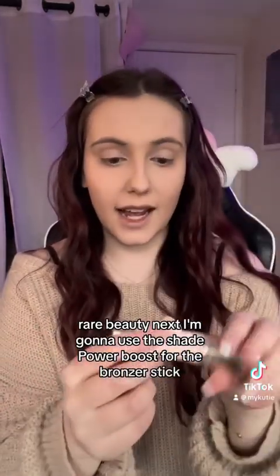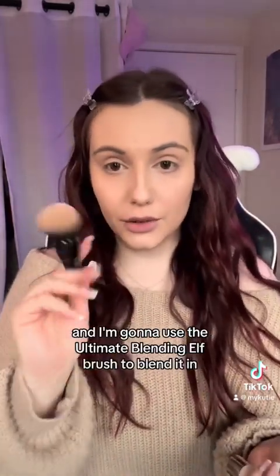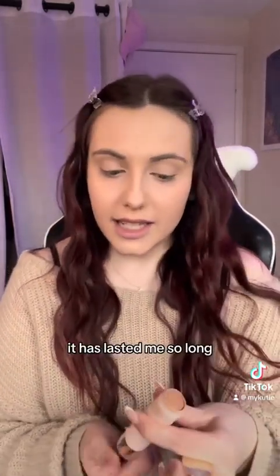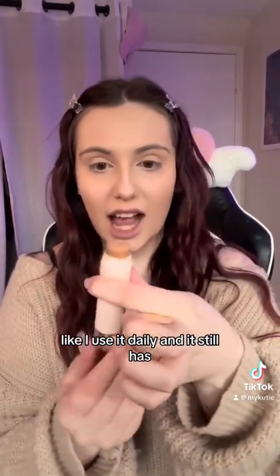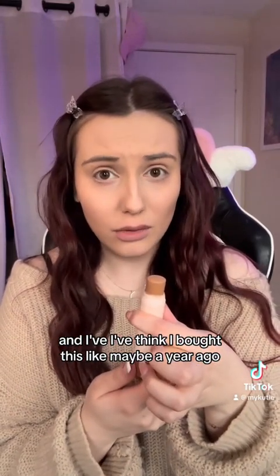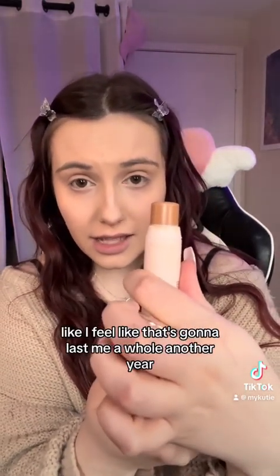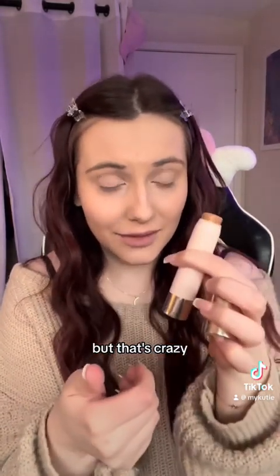Rare Beauty next. I'm gonna use the shade Power Boost for the bronzer stick, and I'm gonna use the Ultimate Blending e.l.f. brush to blend it in. I love this bronzer stick. It has lasted me so long. Like, I use it daily and it still has, and I think I bought this like maybe a year ago. I've had it for at least a year, and there's still this much. Like, I feel like that's gonna last me a whole nother year. Maybe not, maybe like half the year, but that's crazy.